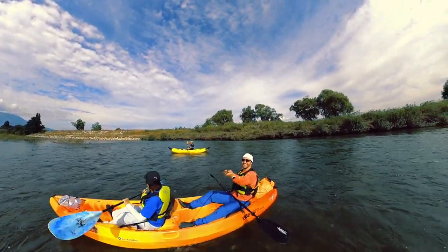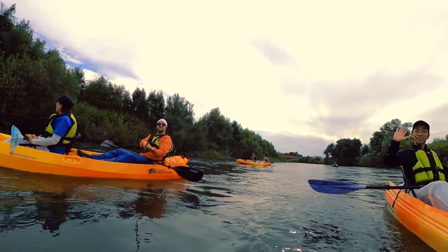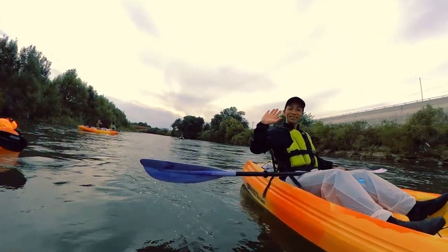See? Yes, it looks interesting when you pull it out and try to pull it back in. Everyone is like, what's happening? The advantage of having such a long stick is that if you put this 360 camera on top of it, the stick doesn't appear in the footage and it seems like a small drone is following you.